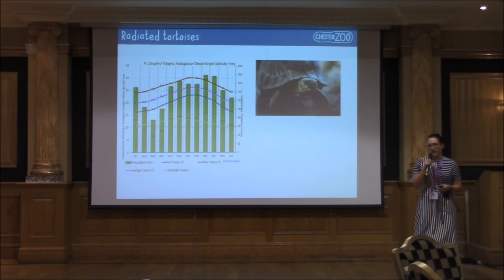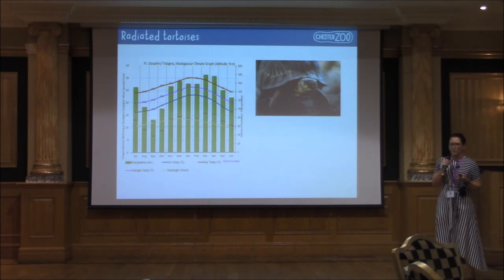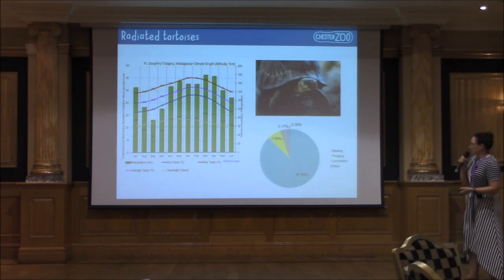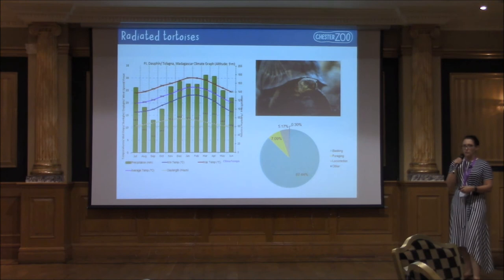So this was a project that I did with the keepers. They were a bit concerned, especially with some of our juvenile radiated tortoises, that they really weren't very active, and they were concerned that their enclosure was the wrong temperature. So this is just a quick pie chart of their activity levels, specifically of the juvenile tortoises I was studying. You can see here they're spending 90% of their time basking and only 7% of their time foraging. And this is kind of indicating that they're probably not quite hot enough.